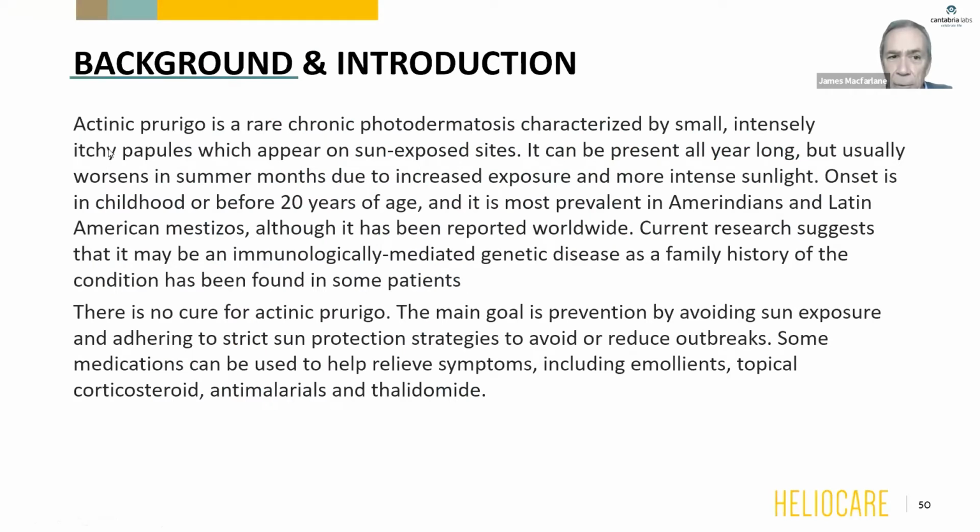What is actinic prurigo? It's a rare chronic photodermatosis. Okay, remember we've talked about photodermatosis before. We've talked primarily about polymorphous light eruption, also solar urticaria. We have good results about the use of oral Fernblock in helping to reduce the onset and symptoms of photodermatosis. This is quite a rare photodermatosis characterized by small, intensely itchy papules which appear on sun-exposed sites.